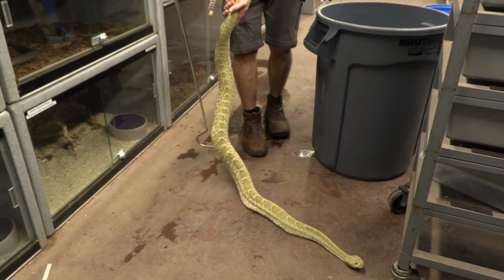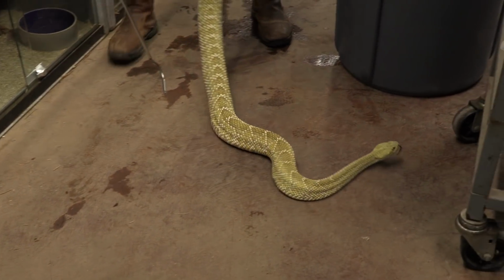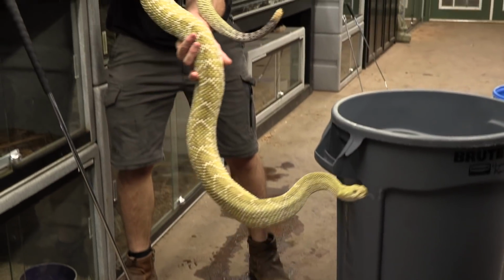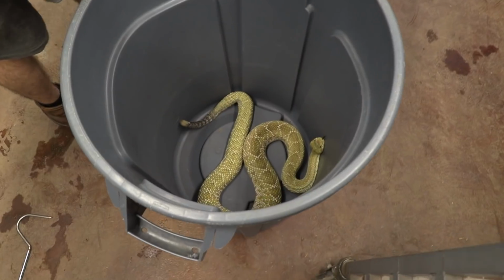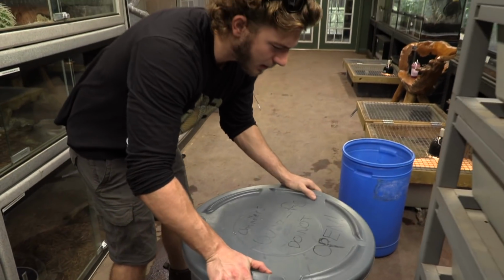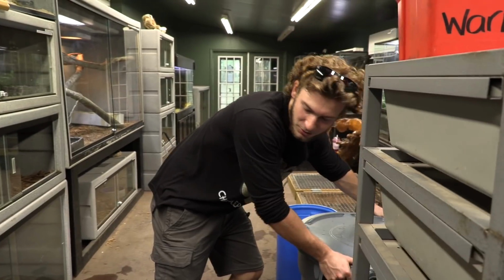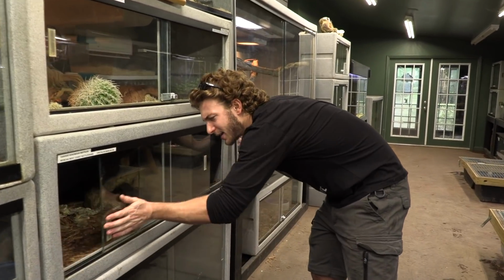Look at his colors. As he gets bigger, he just keeps getting more and more beautiful. Look at the lights that he's got for diamonds. This snake is looking really good. Relax. He's looking really good. Beautiful looking snake. All right, I'm gonna close that up. Obviously, he's not in that great of a mood today, so we're just gonna clean out his enclosure, get him back home, and let him do his thing.